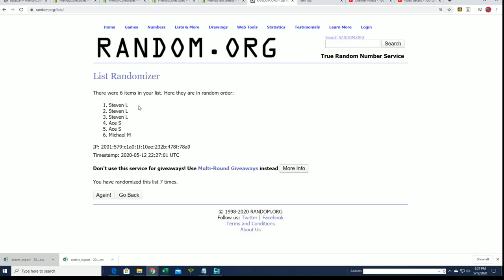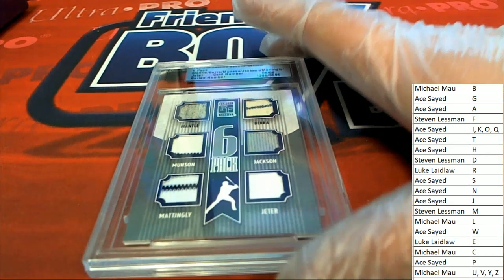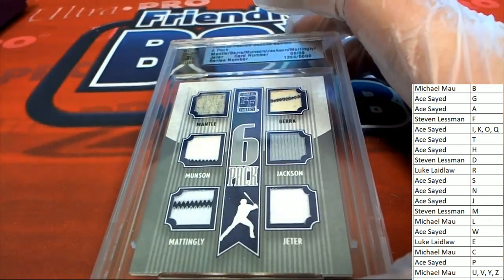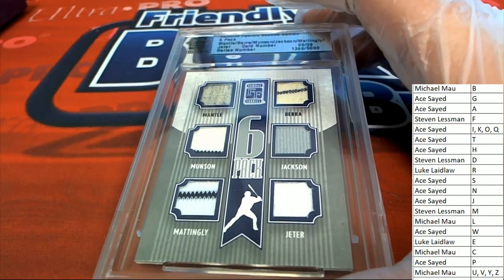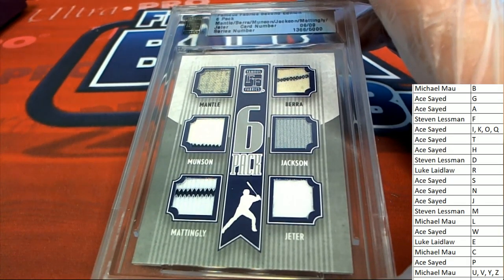And this one is for you. Congratulations, Stephen L. Well, you had the majority, so technically the odds were in your favor. But so often it doesn't happen that way where the majority wins. But the majority won in this case. And you pulled down this thing, Stephen. Mantle, Yogi Berra, Thurman Munson, Reggie Jackson, Don Mattingly, Derek Jeter. Six-pack relic hit. Commemorating some of the best Yankees to ever play the game.